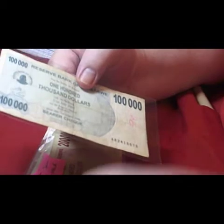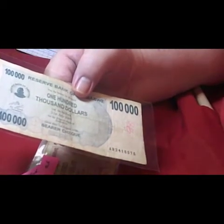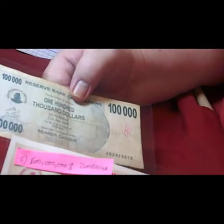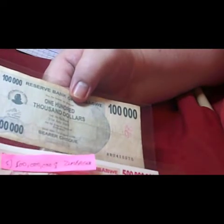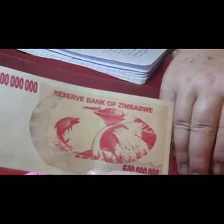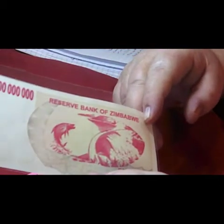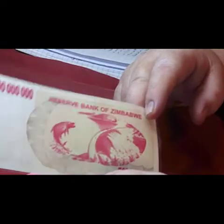So already in less than a year you've gone from $100,000 to $500 million. It says an awful lot for the economy and the way it was going wrong at that time. On the back of these notes, which I didn't put out, there is part of the big Zimbabwean dam that they built.